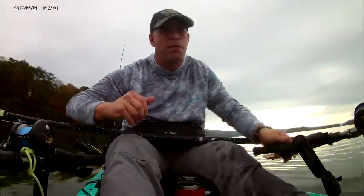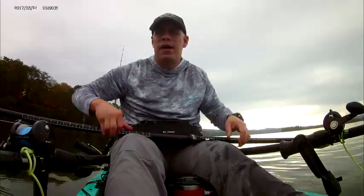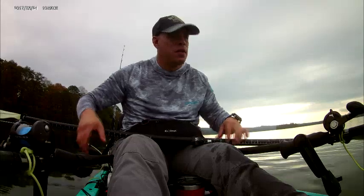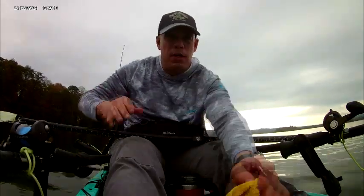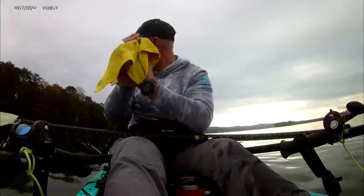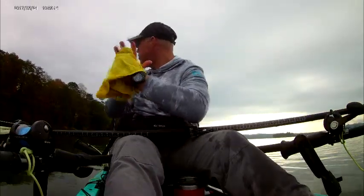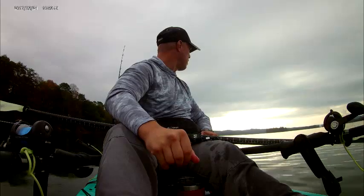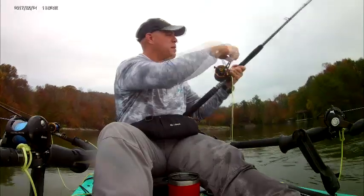I think that was fish number 5 or 6. Not sure. But all my fish are getting hit on these down rods. My dragon rods, not so much.